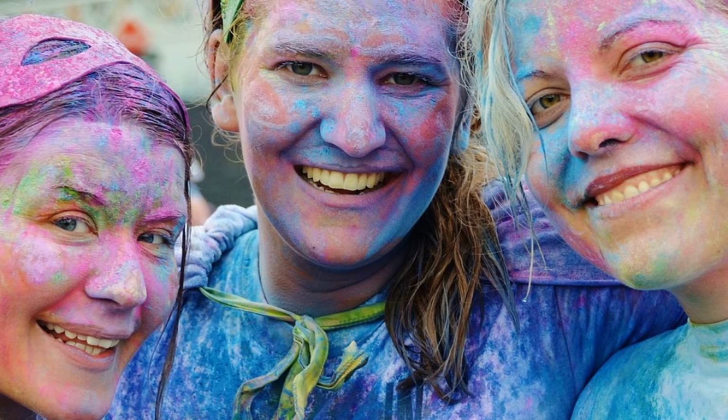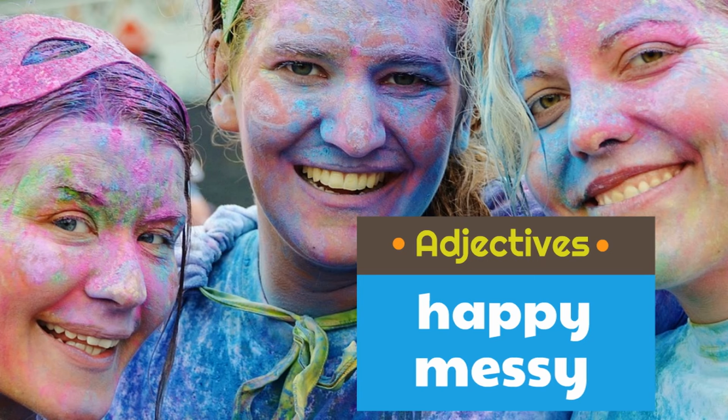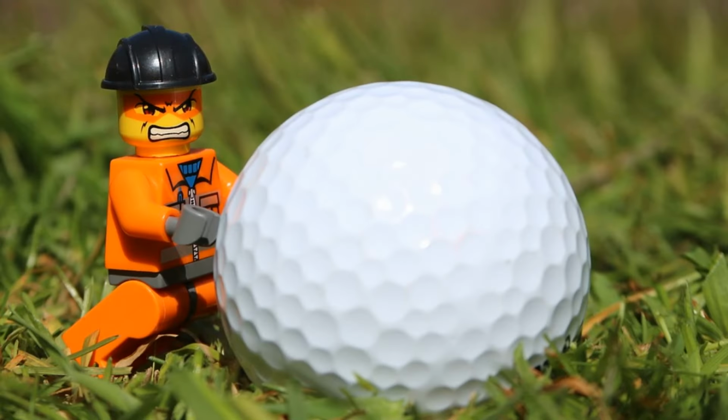Now let's practice using adjectives to describe nouns. Look at this picture. These girls. How would we describe these girls? Well, some adjectives we could use: the adjective happy. They look pretty happy. Look at those big smiles. What else would describe them? Do they look clean or do they look messy? Yeah, they look pretty messy. Messy is another adjective. Happy and messy describe these girls. That was a pretty good job.